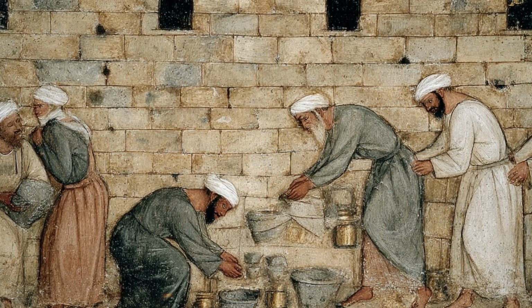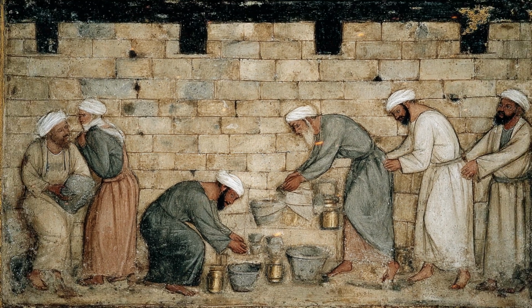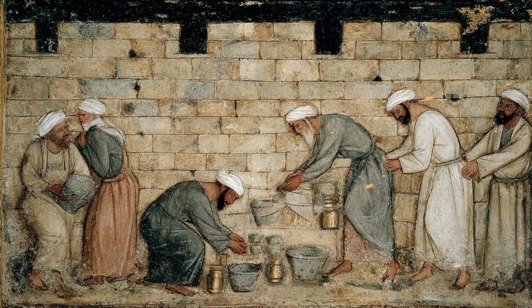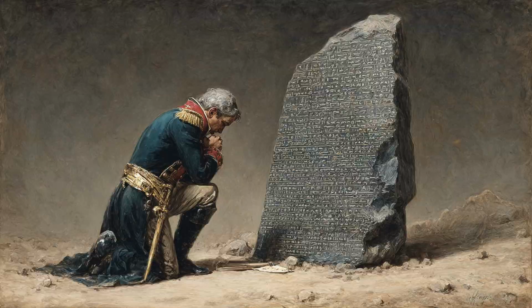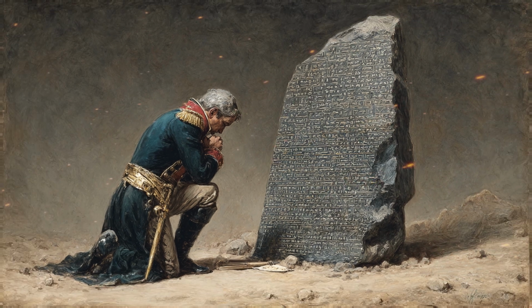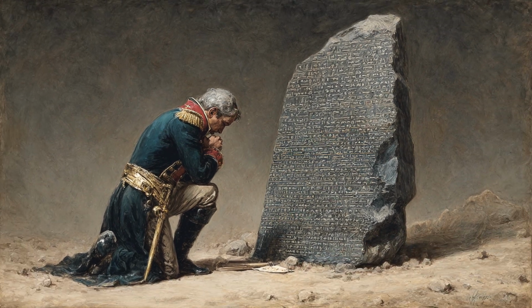Lieutenant Pierre-François Bouchard, an officer in Napoleon's engineering corps, is overseeing some of these demolition and construction efforts. He's a young man, likely more concerned with the structural integrity of the fort than with ancient inscriptions. But then, on or around July 15th, 1799, during the demolition of an old wall within the fort, something remarkable happens. A soldier, or perhaps Bouchard himself, notices a particular slab of dark stone that has been incorporated into the structure. It's not just any stone.